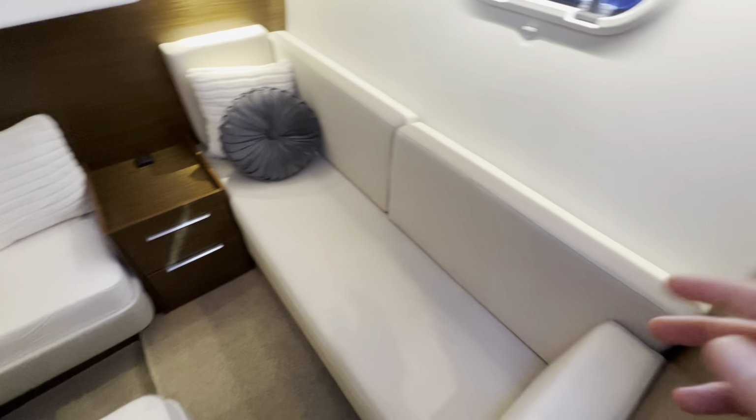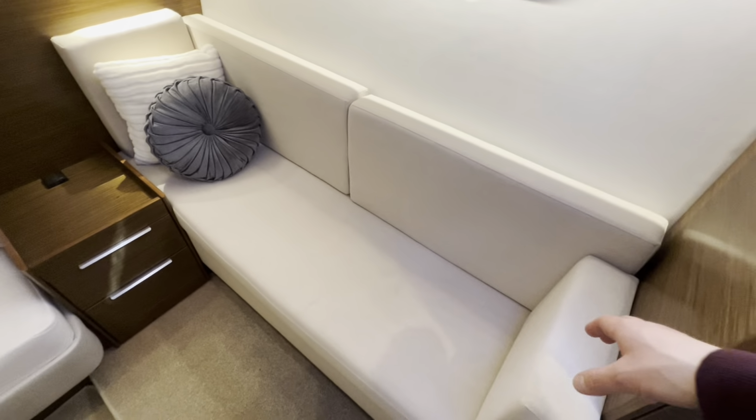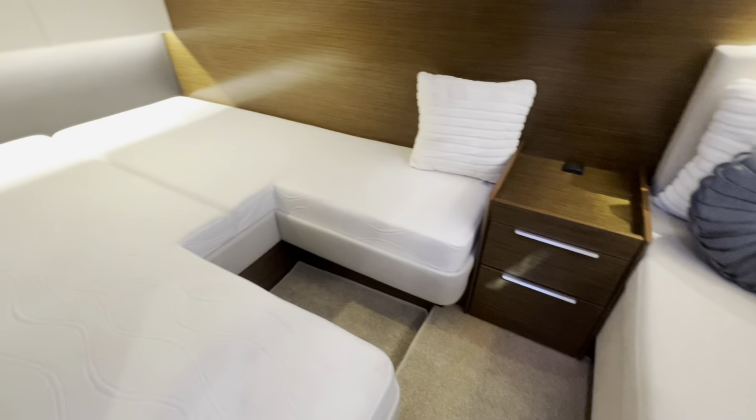This may seem like an oversized armchair if you look at it, the chaise lounge. Now you can remove both of these sections because they are freestanding, as you'll see, because they make the bed a double.